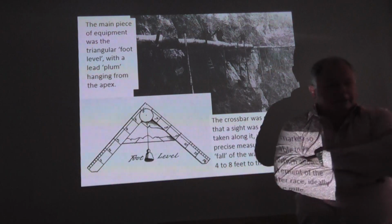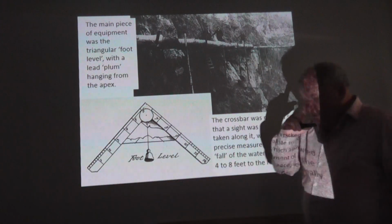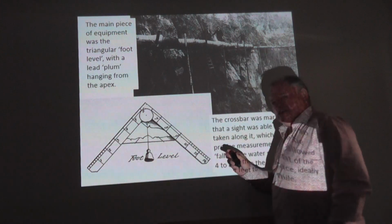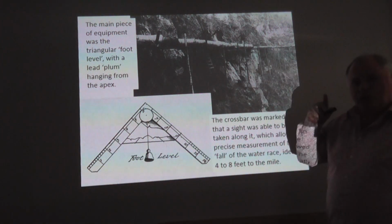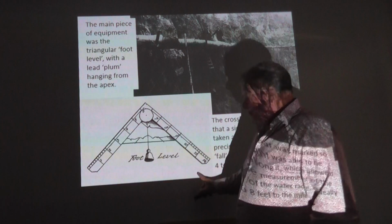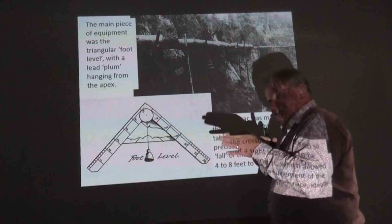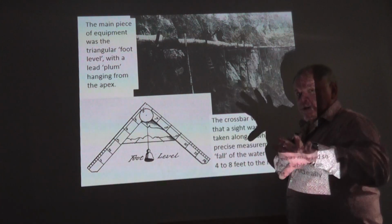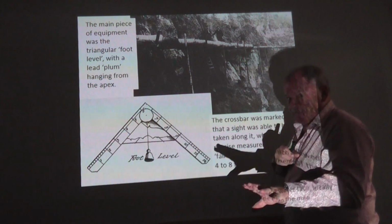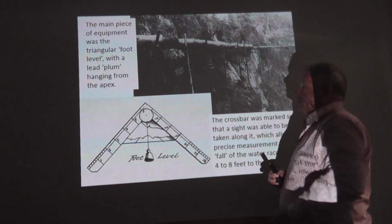The main piece of equipment was that. It's called a foot level. And a foot level is something you take a sight over, and they got very, very good at sighting along these and seeing if the drop was what you wanted. You'd sit this on, you'd have stakes that were known lengths, and you'd basically sight along them and see if you are dropping too fast. You cannot have your water going too fast, okay? I'll come back to that, but water that is going fast is your enemy, not your friend. You want it fast at the end, not on the journey.